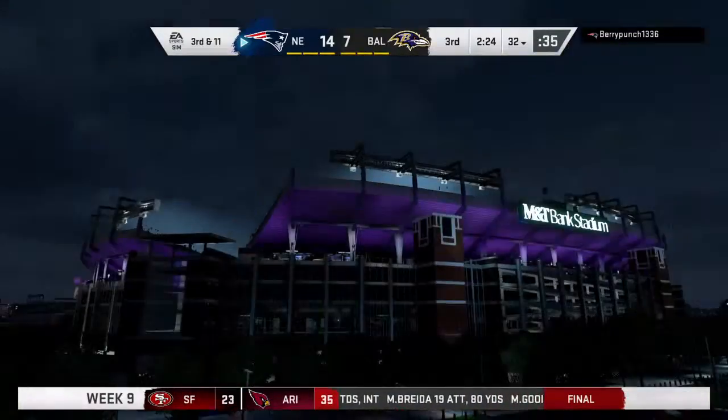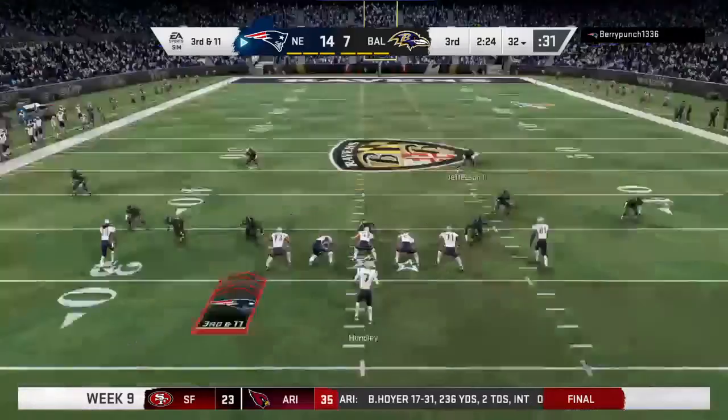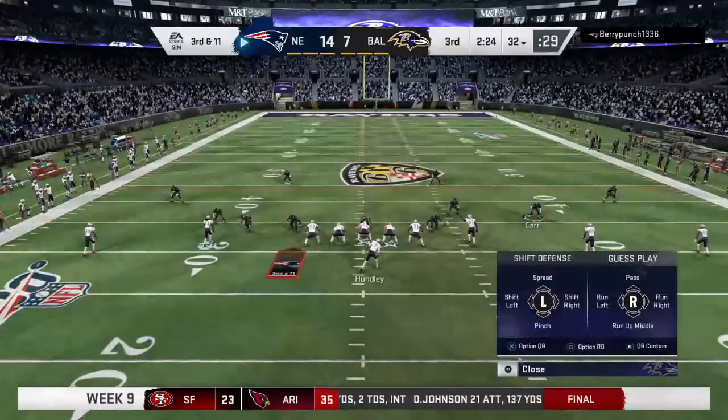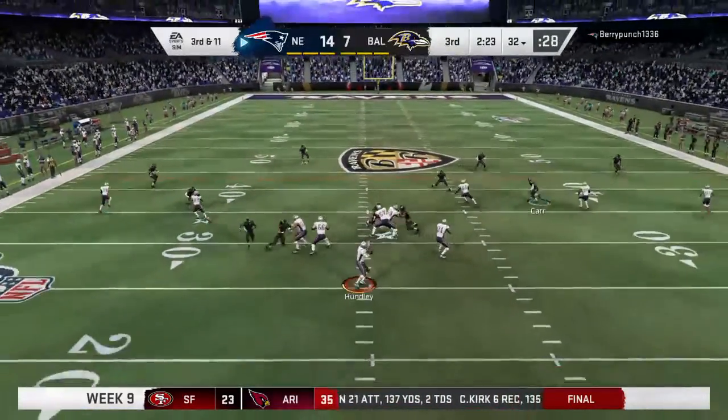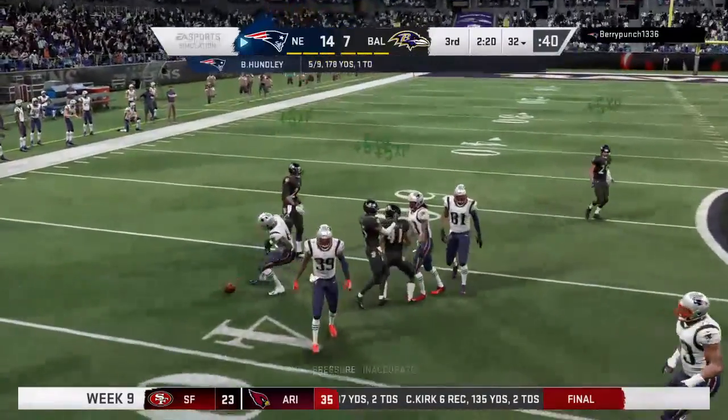How about being able to hit a moving target against a zone before the next guy can get there and make a play on the ball? Not easy for any quarterback, no matter the situation, and there the defense won the battle. He'll drop to throw, and that will be incomplete.